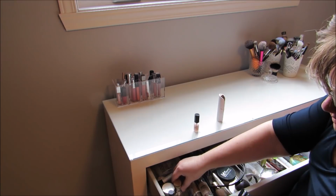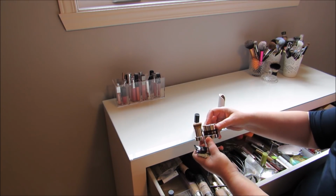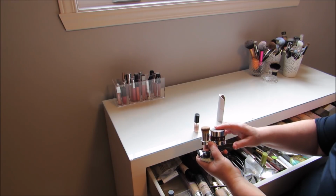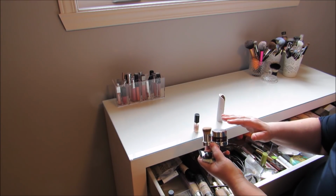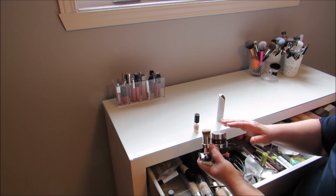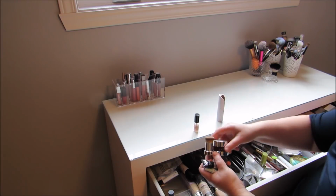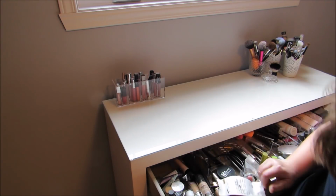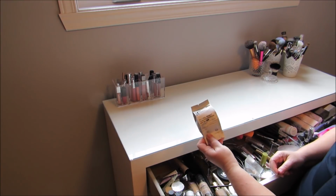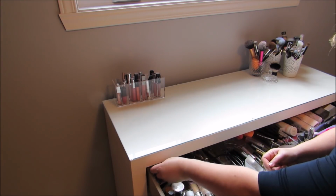And I also have the It Cosmetics Bye Bye Redness. This works very well if you have some red spots or some blemishes that you want to cover. You can wear this either on its own, or it works very well under their CC cream or your foundation. And then back here, I just have a backup of a cushion compact for the It Cosmetics.